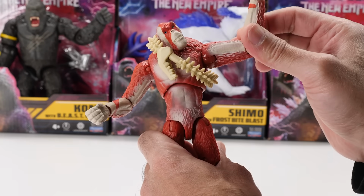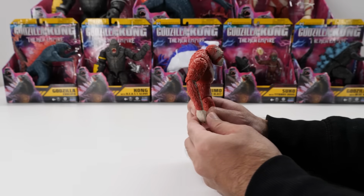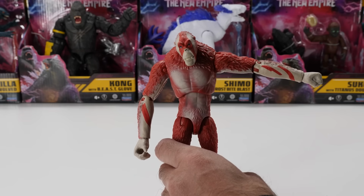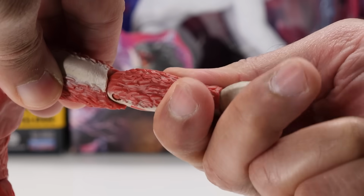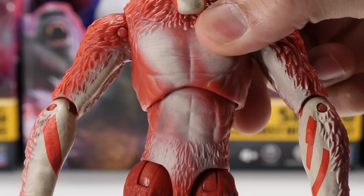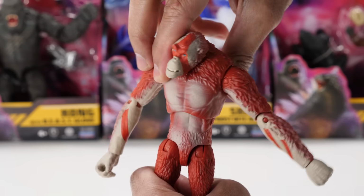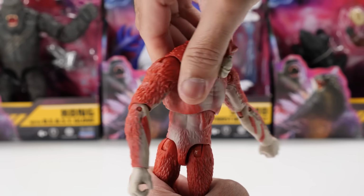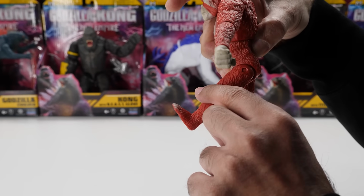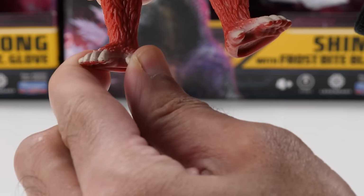Let's talk articulation. Scar King swivels his head, he moves his arms with a ball joint, his arms swivel outward. He has an elbow joint, his elbows rotate, and his wrists rotate. His upper torso moves back and forth, and side to side, but it's a bit tight and noisy. He can also spin his torso all the way around. His legs move backward and forward and rotate. His knees bend, but his feet don't move.